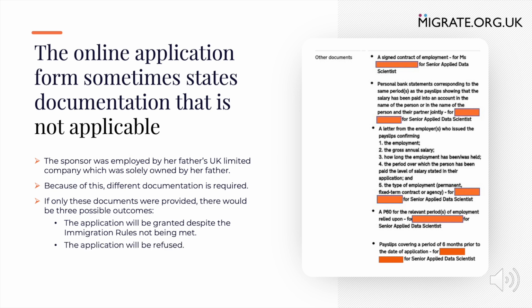The second outcome is that the application will be refused. Whilst this may seem incredibly unfair as the online application form states documents that are not applicable, this outcome is certainly possible and is something that happens on a regular basis. Unfortunately, it's not a defence to state that the online application form requested the wrong documents. The Home Office's response will be that it's your responsibility to ensure that the immigration rules are met.